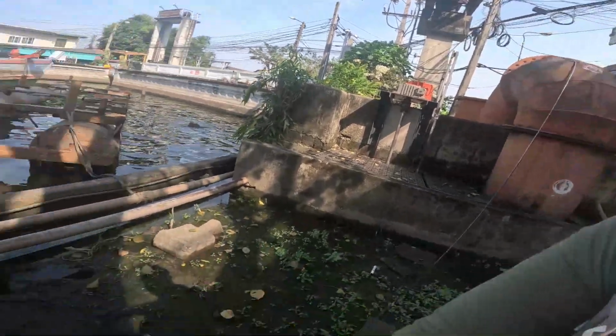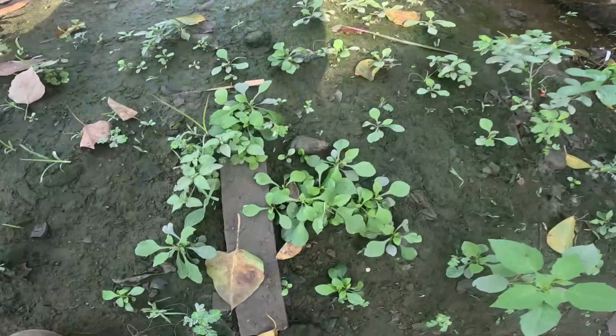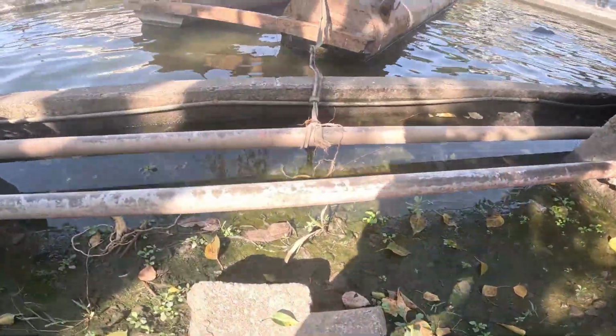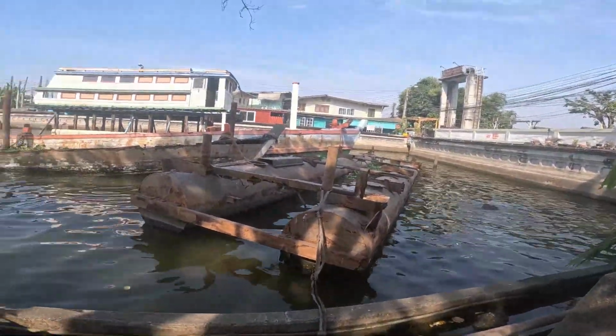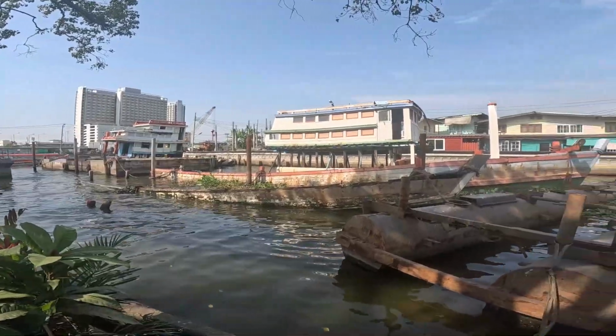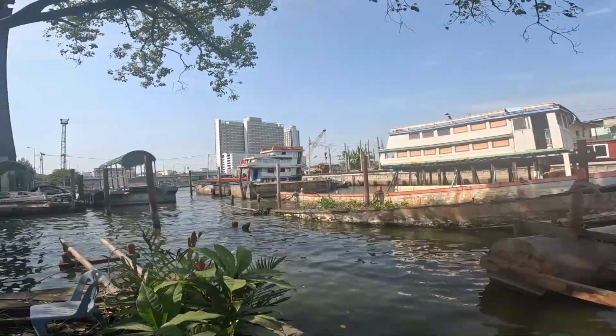I don't know why mudlarking the Chao Phraya hasn't taken off. Look at all the treasure. Bricks, fishing line, whatever this is. This is the Bangkok Noi Canal, so it's not technically the Chao Phraya. I just found some abandoned boats. Pretty cool.